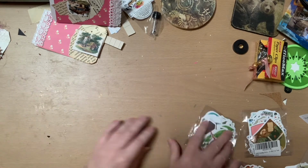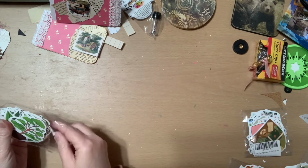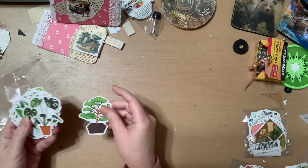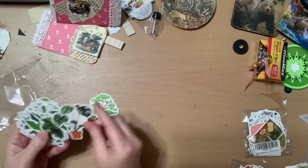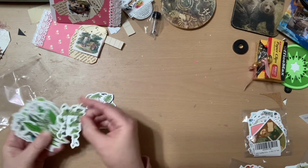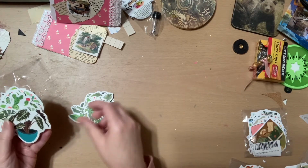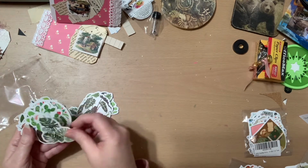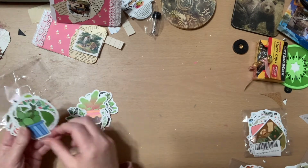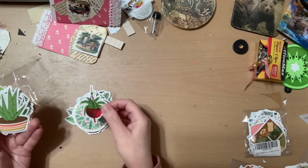Okay. The next set is like green plants, greenery. Because it's March, and I just wanted houseplants and everything. So these are just great, different kinds of plants and pots, ivies hanging down. So if you like plants, this is a great sticker pack. There's a lot of variety. They're in pots, they're not, there's just leaves, there's cactus. And again, this is a pack of 50.